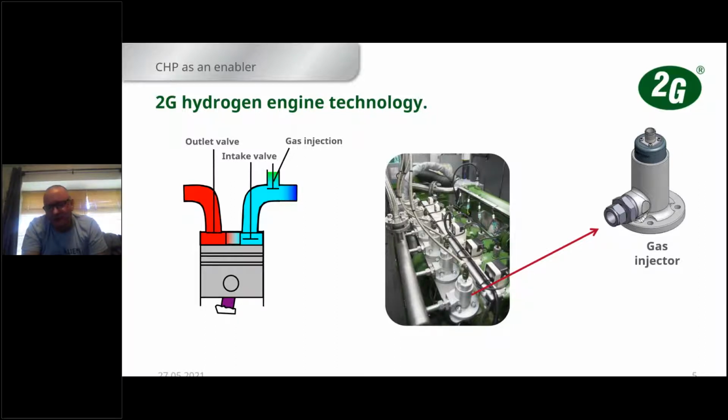So a standard engine, we can run up to a 40% hydrogen blend. Above 40%, we put a gas injection system on it and we can run anything from 40% all the way up to 100%. So it's nothing exciting or sexy in a certain way. It's a gas engine. It's just a different type of gas that we put into it.